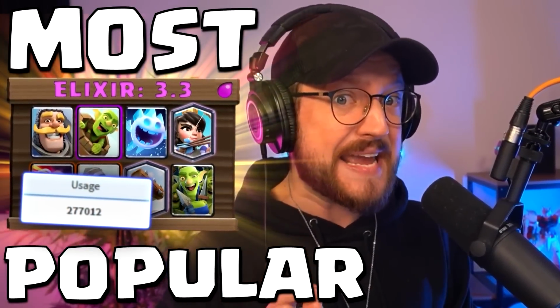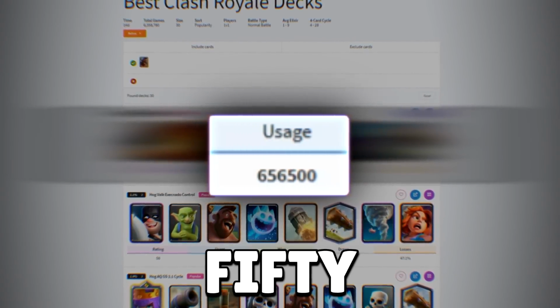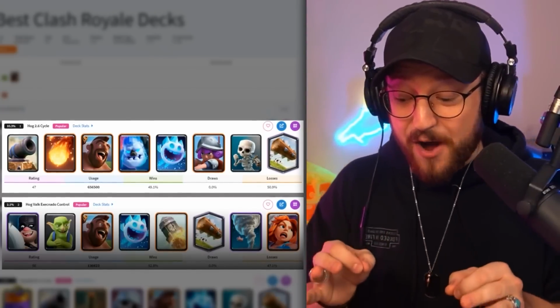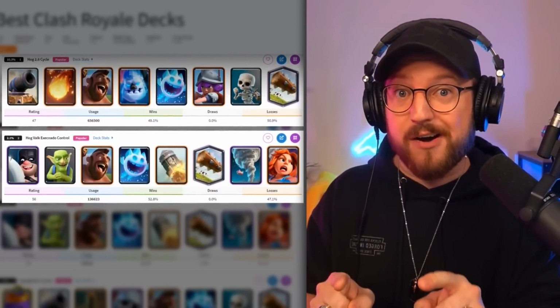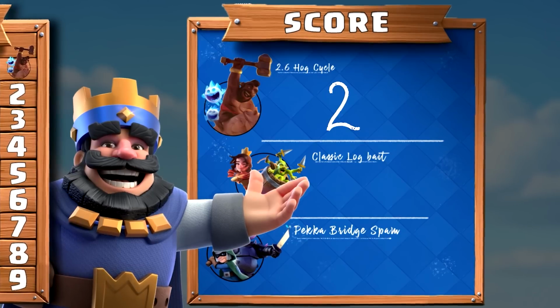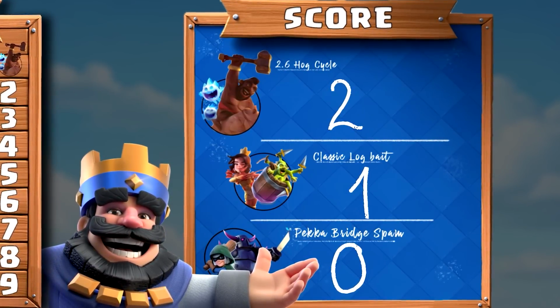Now, unlike the Pekka deck, the original log bait is still the most popular version of log bait being played today. And with a whopping 650,000 games played, we have 2.6 Hog Cycle. This Hog deck is almost 5 times more popular than the second most frequently played Hog deck in Clash Royale. That is insane. So it looks like Hog Cycle wins the popularity contest, earning itself 2 points. Log bait comes in second, earning 1 point. And unfortunately, no points for the third place Pekka Bridge Spam.